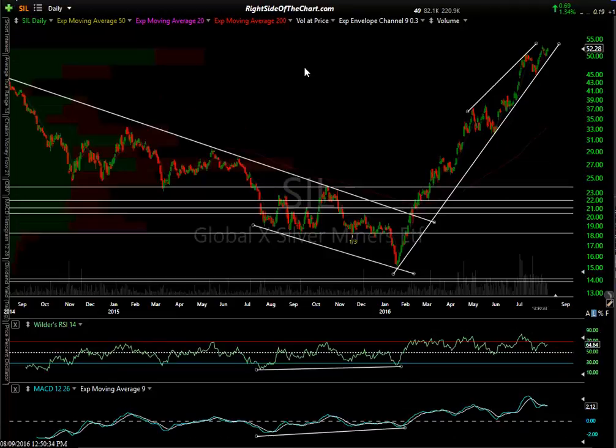So here's SIL, the silver ETF. It's showing you pretty much the same story. You can see the most recent divergence here. So this is a silver miners ETF, I should say. And there's your divergent high right there.